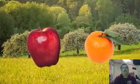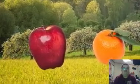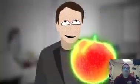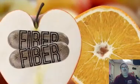Let's see where else apples might be able to find a place in our diet. When it comes to keeping the doctor away, is there any other reason you'd want to pick an apple? As a matter of fact, yeah. Apples have something that your body actually needs a lot of: fiber. It has around twice as much fiber as oranges. And that matters because you're not getting enough fiber in your diet. Yes, you, the person watching this video right now.